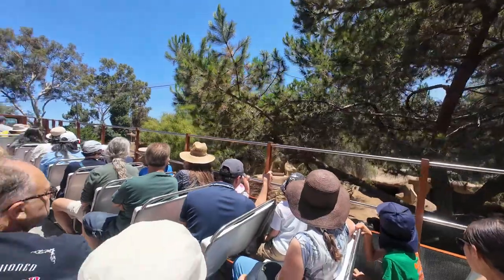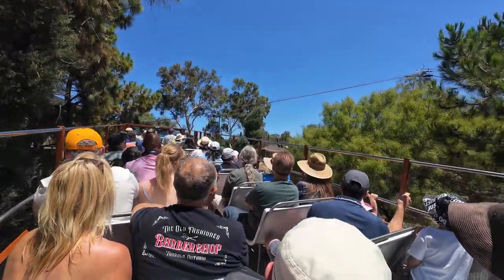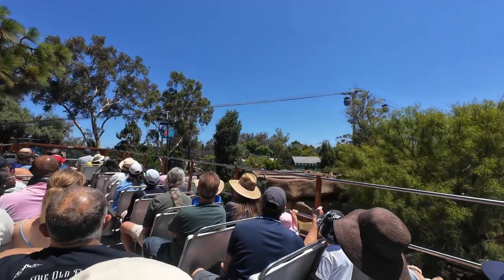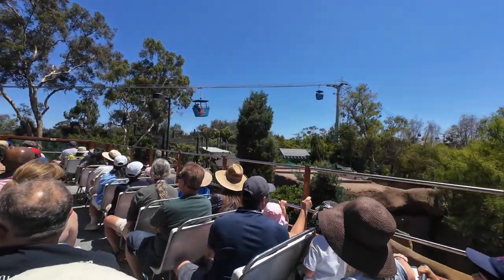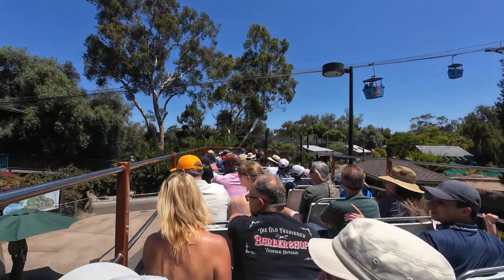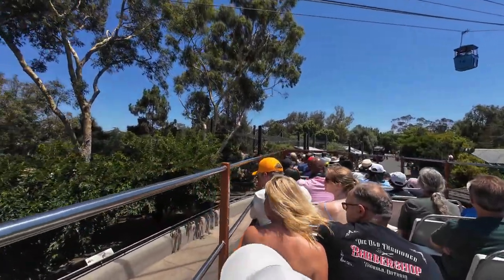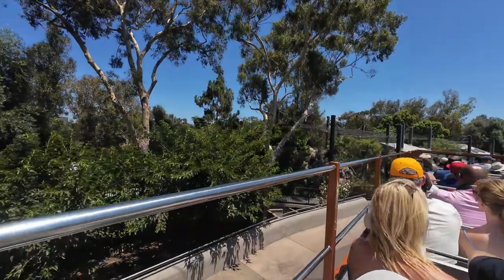Up ahead, that thing in the sky is the Skyfari, a great way to get from one end of the zoo to the other while getting a bird's eye view into the habitats below. If you hop on the Skyfari on this side of the zoo, it'll drop you off right next to Explorer's Base Camp, Reptiles, and the exit.